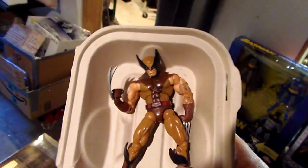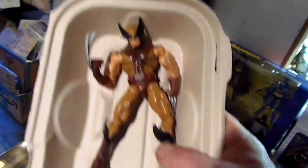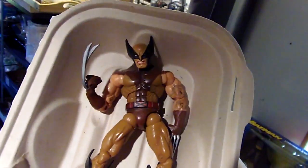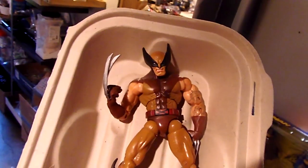And then, of course, everyone's favorite, who beat out Batman in the Wizard poll years ago, Wizard magazine, for the favorite superhero of all time. Beat out Batman? Well, must have been a lot of young people voting.